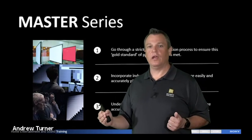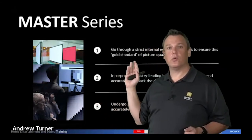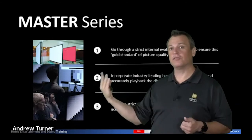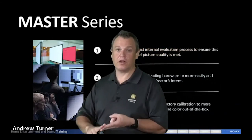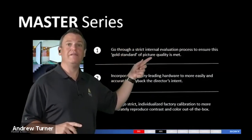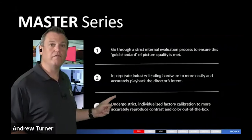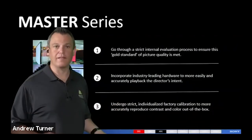And with our Master Series, we're even more selective. So these undergo a very strict individual certification process where we pick out only the best panels to go into a Master Series display. So that's going to give you better panel uniformity, better color accuracy, better brightness uniformity, really a better built TV from the ground up. We incorporate our industry-leading hardware and technologies. And then finally, they undergo a very strict internal individualized calibration process before they leave the factory.